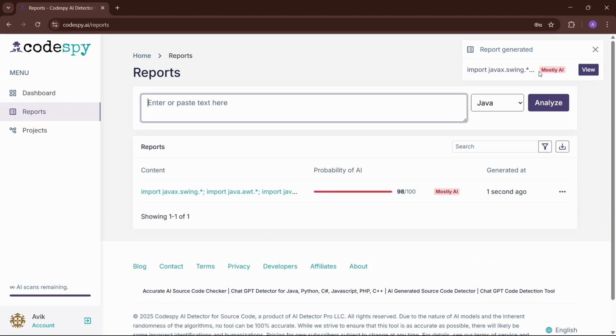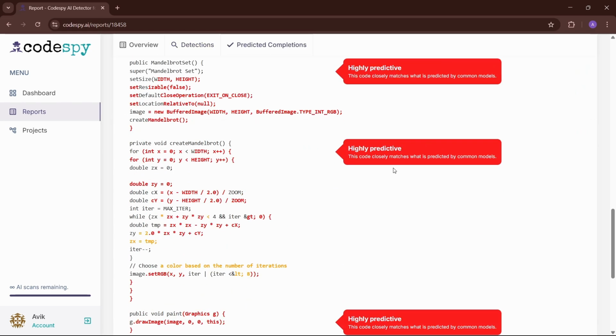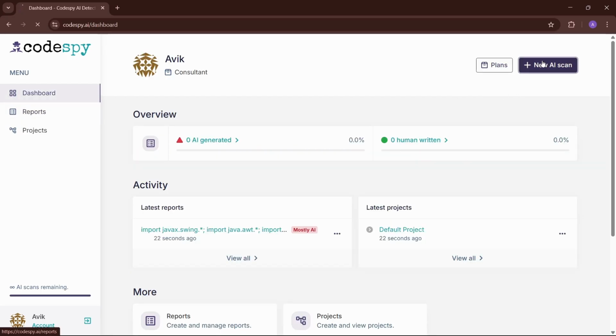This will start analyzing. You can see most of the things are written by AI. Yeah, this is completely AI generated code, and here you can see there is a 98% chance that this is AI generated. And let me give you another example.